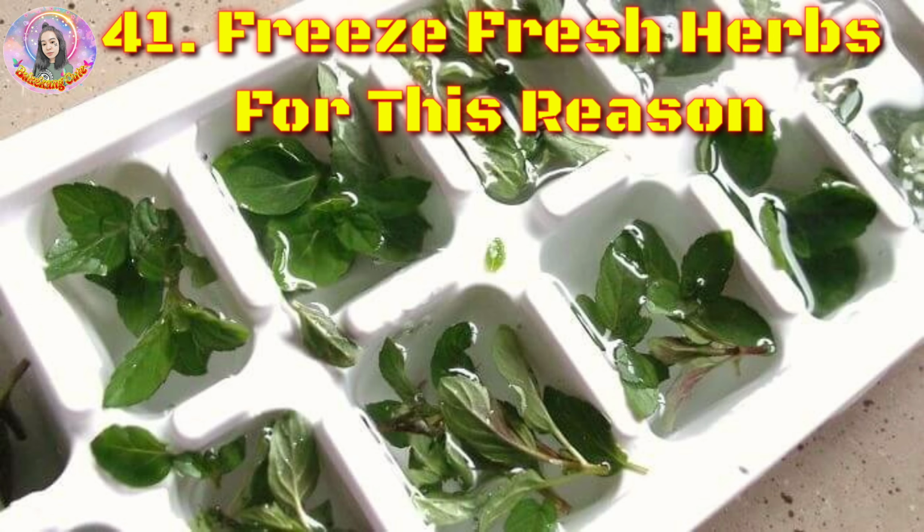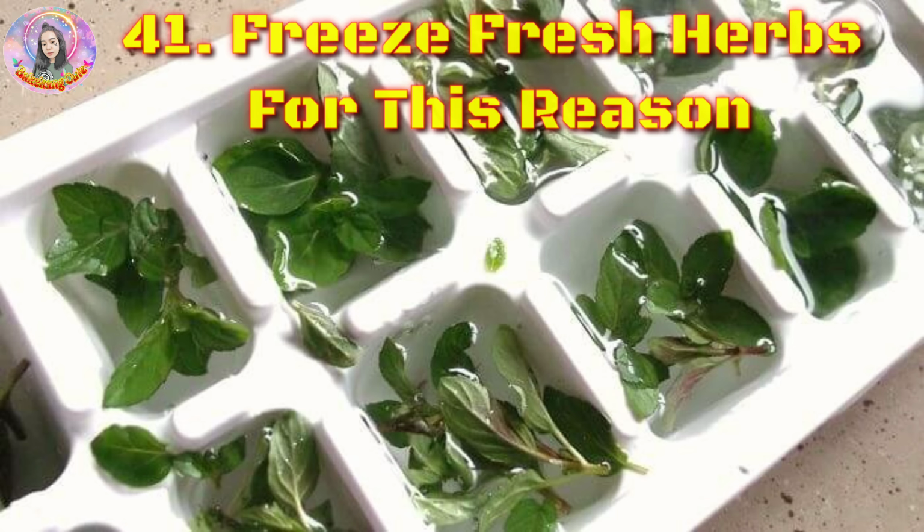Take your herbs and freeze them in an ice cube tray so they are ready to cook when you need them. You just need to defrost some cubes and they are fresh for any recipe. You can do this with water, olive oil, or butter, depending on how you want to use the herbs in the future.